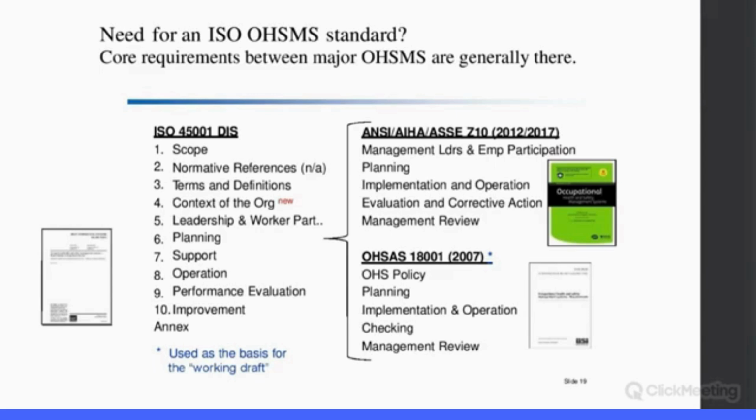And when you look at what's in the ISO 45,001 standards, it's basically all the same stuff that you would have had with OHSAS 18,001, the ANSI Z10 standard. All those basic elements are in this standard. You just have to kind of figure out where they are and how to map those into the process. So if you're already certified or had developed systems along these lines, it should be very easy to migrate to the 45,000 standard.